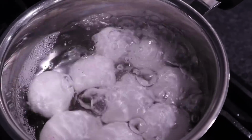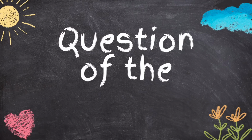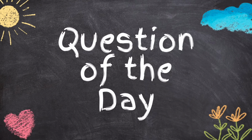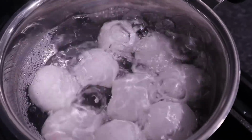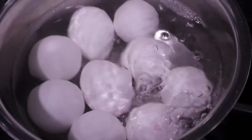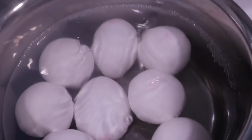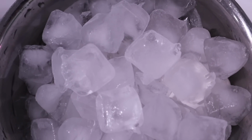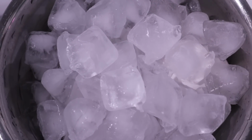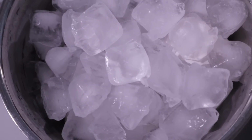I'm sticking them on the stove and gonna let them boil. Question of the day, and I am totally serious because I struggle with this one. How long do you boil your eggs so that they come out perfect? Time's up, and now I'm going to pour the water off of these and put them in an ice bath. I completely cover them and just let them sit here. I have found that if I do the whole ice bath trick, they're easier to peel.